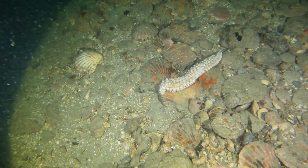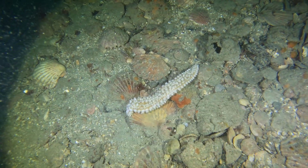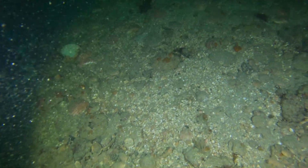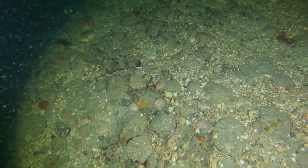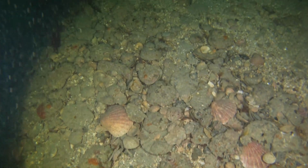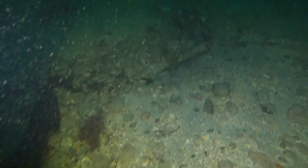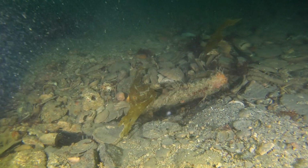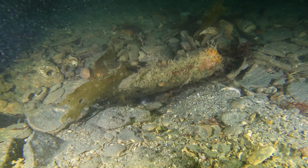Look at this. You ever seen a starfish with just one tentacle or one arm? Unfortunately, that will grow new arms and have 5 again eventually. So I keep seeing stuff out the corner of my eye, so we're just going to go over and have a little look. Just seeing a little whip conger go back underneath this metal plate. Do you see his little white nose in there?